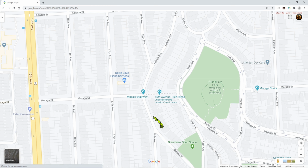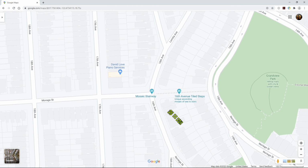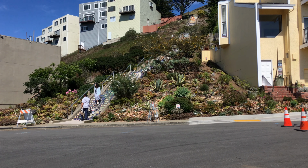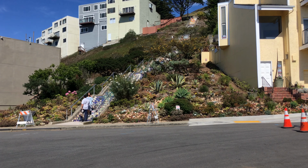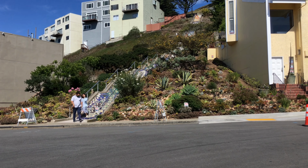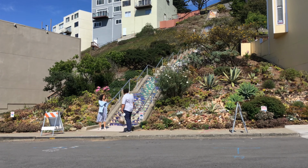Let's go back to the map. And there we are at the bottom. We will begin our tour from the bottom. Okay. Today we're going up the Moraga Street stairs in San Francisco. It's located at 16th and Moraga in the Sunset District. What you're going to see here is one of the most beautiful mural stairs in the city.